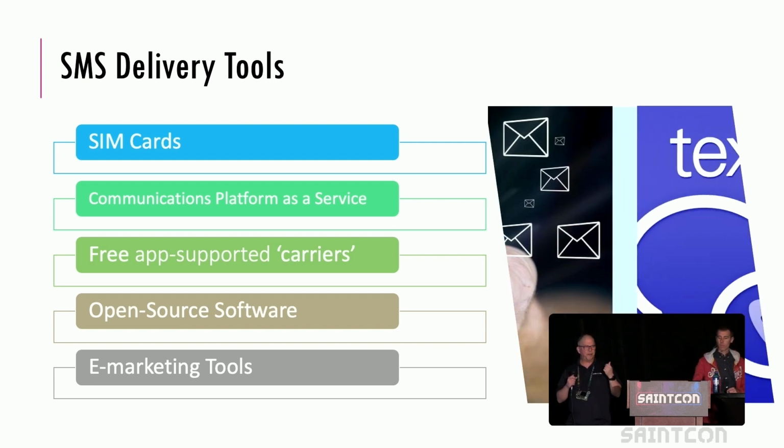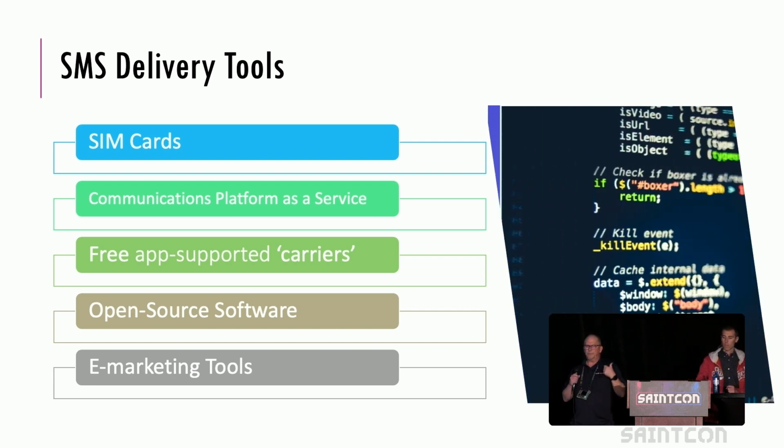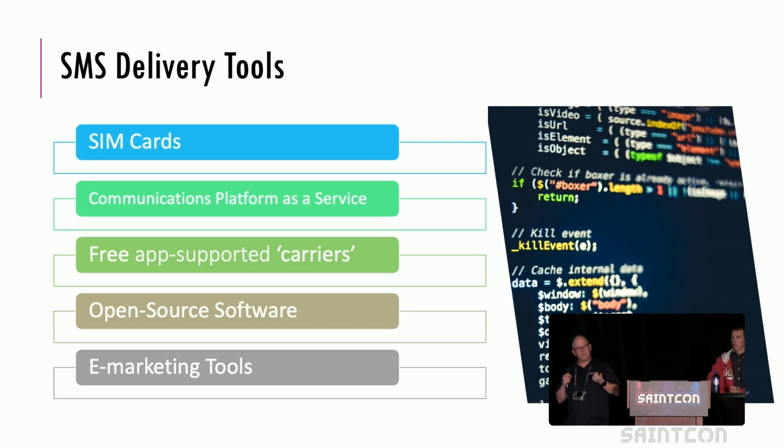Free app-supported carriers, this is TextNow, TextMe. A lot of fraud happens over these. I'm not picking on TextNow or TextMe. There's a lot of good in that, but a lot of fraud does take place over that. Open source software. If you Google, I want to send a lot of text messages, you will see all the open source software that's out there.